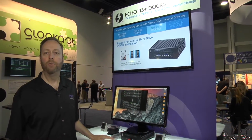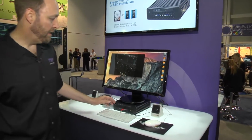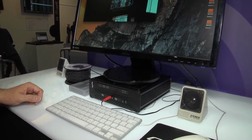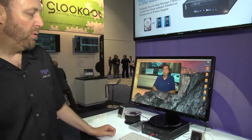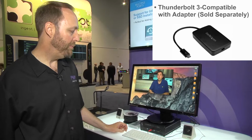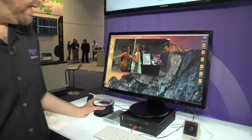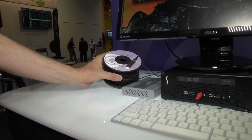Next up is our Echo 15 Plus Thunderbolt 2 docking station. This docking station includes an optical drive and space to install one or two drives internally, in addition to its ports for USB 3, Gigabit Ethernet, eSATA, and audio input and output. This is a popular device in post-production houses where they connect it via optical Thunderbolt cable.